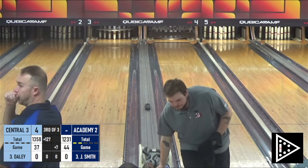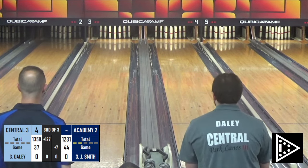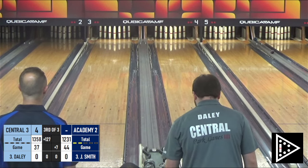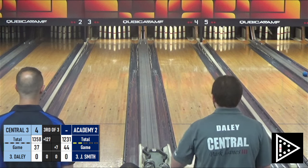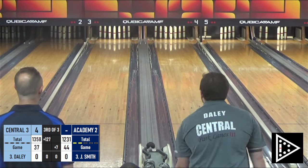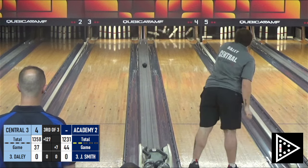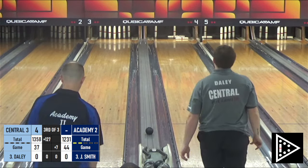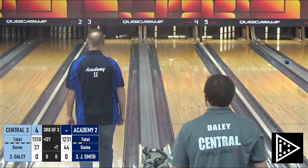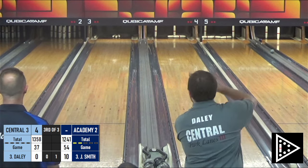Daley and Smith. So, take note here. We've seen the firepower of Academy 2. They averaged just shy of, they were very close to getting 1,200 for the first 2. Don't count them out yet. Daley 7-9, wood just lying in front of the 9-pin, excuse me. Smith, strike! His 8th mark.